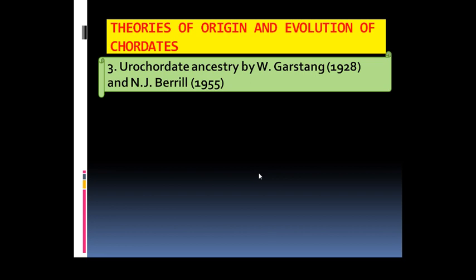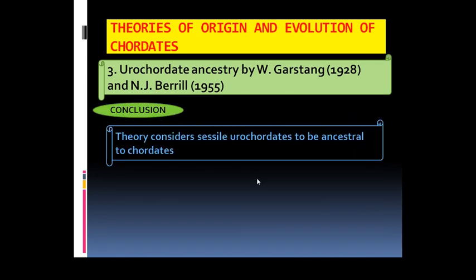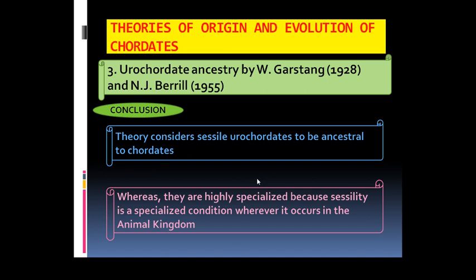The third theory is the Urochordate ancestry by Garstang and Berrill. According to this theory, the larva of urochordates, the tadpole larva of Ascidians, failed to metamorphose into an adult and developed gonads, again showing neoteny, also called pedomorphosis, and reproduced in the larval stage. This gave rise to chordates. But the theory considered sessile urochordates to be ancestors of chordates, which is not possible because sessility, wherever it is present, is a highly specialized condition.